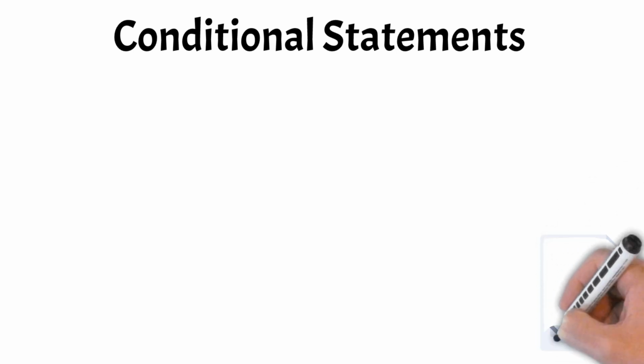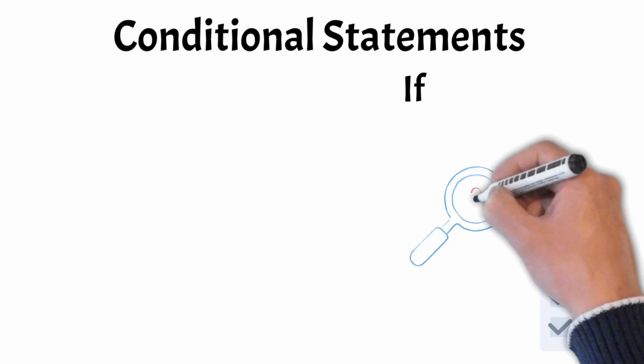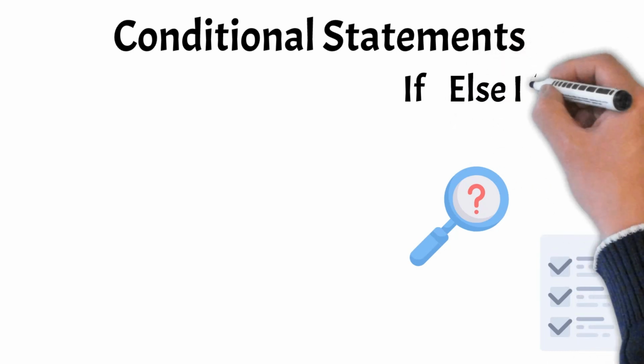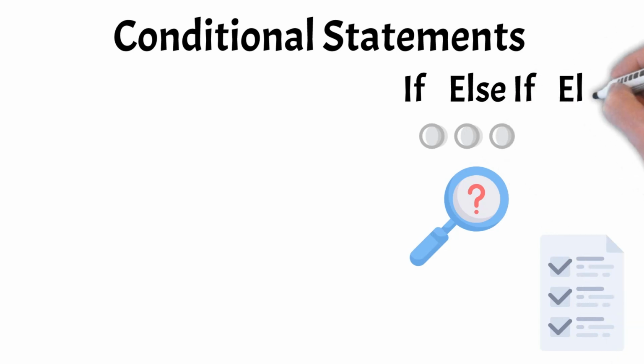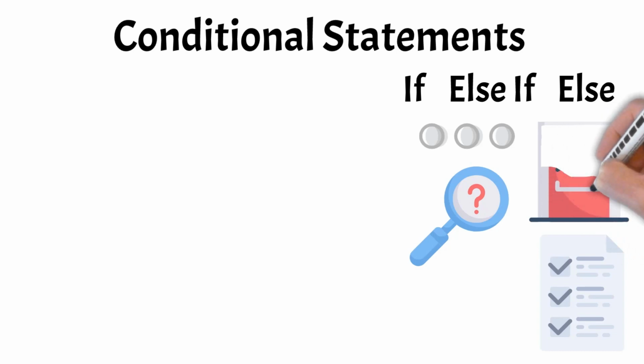In C, conditional statements allow the program to make decisions based on certain conditions. The most basic is the if statement, which evaluates a condition and executes a block of code if that condition is true. If the condition is false, the program simply skips the code inside the if block. For situations where you want to handle multiple conditions, the else if statement can be used. It checks another condition if the previous one was false. Finally, the else statement acts as a fallback, running a block of code if none of the previous conditions are true.